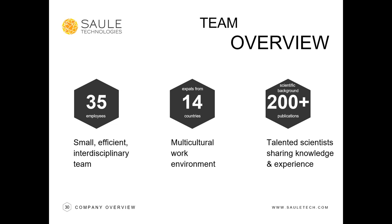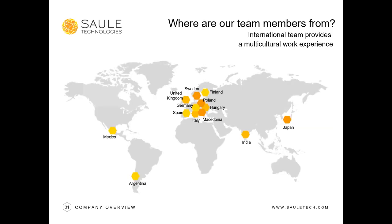And they are also very successful in scientific publications. We have over 200 publications from the authors that are working in our company. So this is just a map that highlights that we are not only international, but intercontinental.